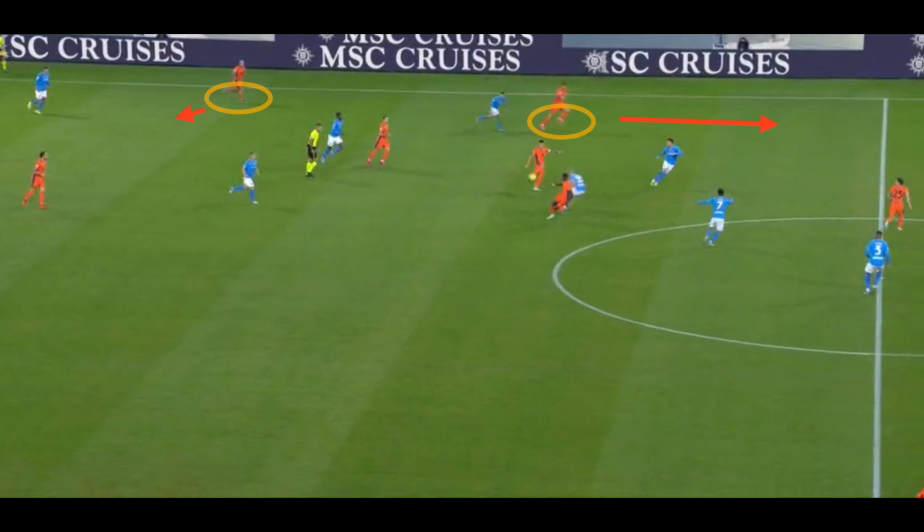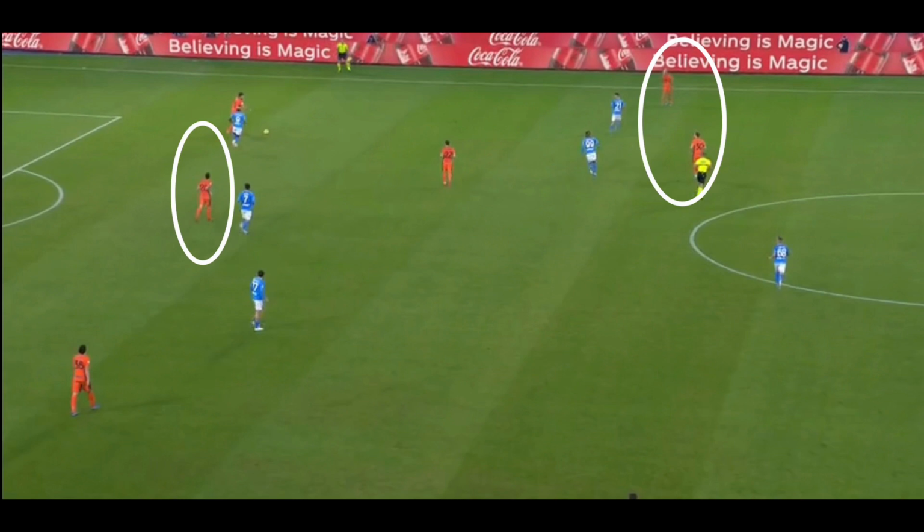Here is an example of where Bastoni has pushed forward in that left wing-back position, and DiMarco has therefore dropped into the zone left by Bastoni behind as a left centre-back. This is something they often do on that left-hand side. Here you can see Çalhanoğlu, the first white overall in the back line.